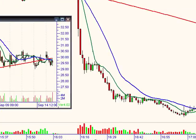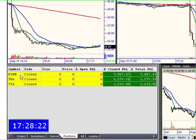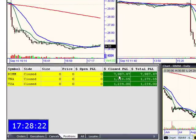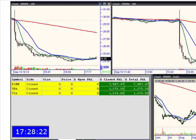Okay, so let me show you the end result of this. Okay, so here's the end result. Remember, we had RIMM was a little over 1,300 going into 4 o'clock, and we ended up just shy of $8,000 for the total, so almost a $7,000 trade. Pretty good trade.